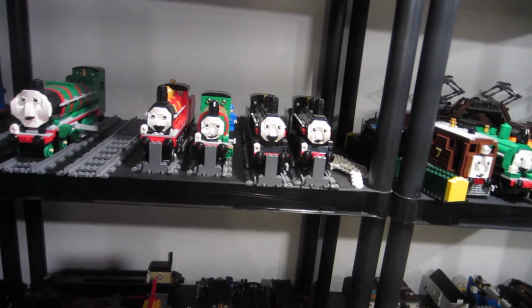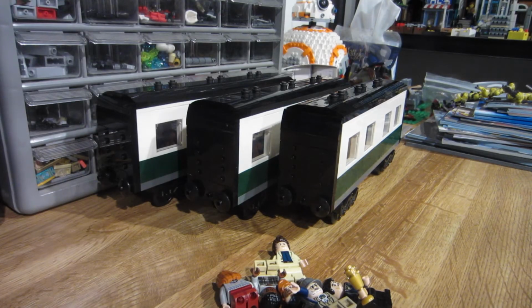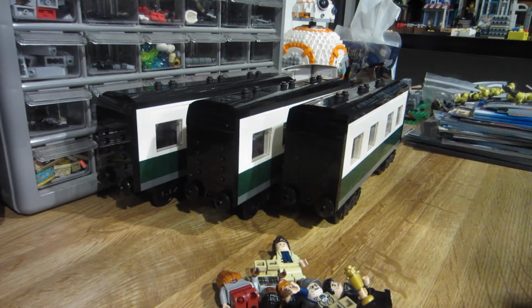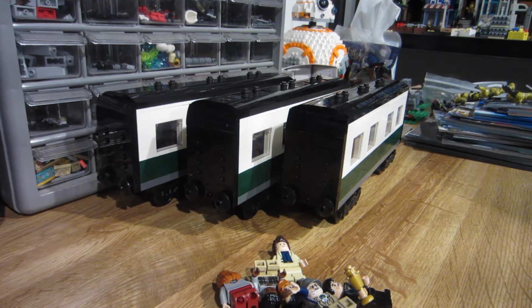Otherwise, I actually don't know what's next for this week, so let's see what I do next. Alright, so I found out what we're doing next. I'm going to add some figures to my express coaches. Now, as I said earlier, we're for sure doing the Soto Express or the Wild Northwestern, however you know it, featuring just the 3 green or dark green express coaches.